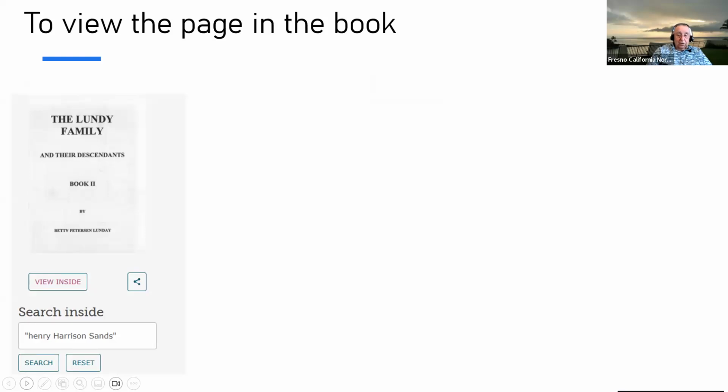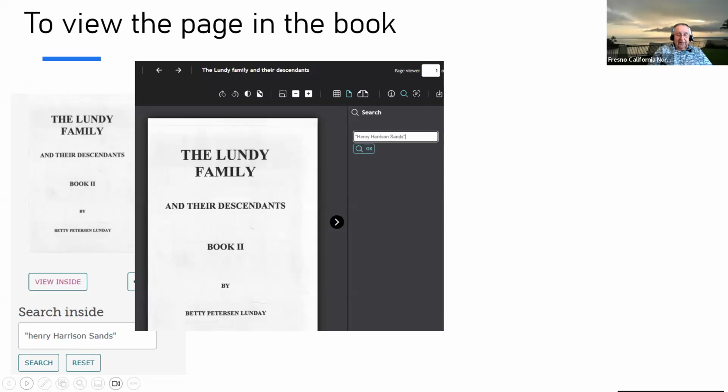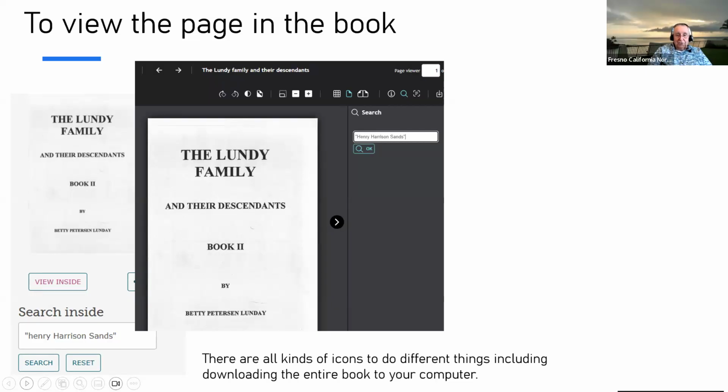So I can go click on the book, and this will be the first page that will show up. And I said search inside for Henry Harrison Sands, and then click on it, and I get the book in the viewing page. And then it's going to be helping me find pages where Henry Harrison Sands is mentioned.